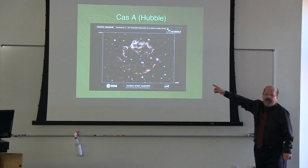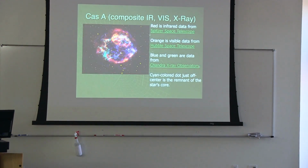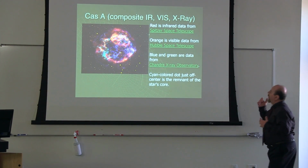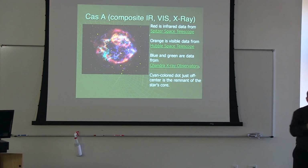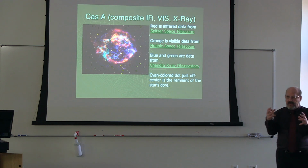This is the way it really looks. Now you have no idea how big this guy is, but it can be studied in all kinds of light. I mentioned Cassiopeia because it's one of the most obviously strong radio signals out there. Here's a picture where you superimpose various wavelengths of light: visible, infrared, X-ray, and together all the astronomies work together to shed some light on what's going on. Now, what is this Cassiopeia A? It is the remnant of a supernova explosion.